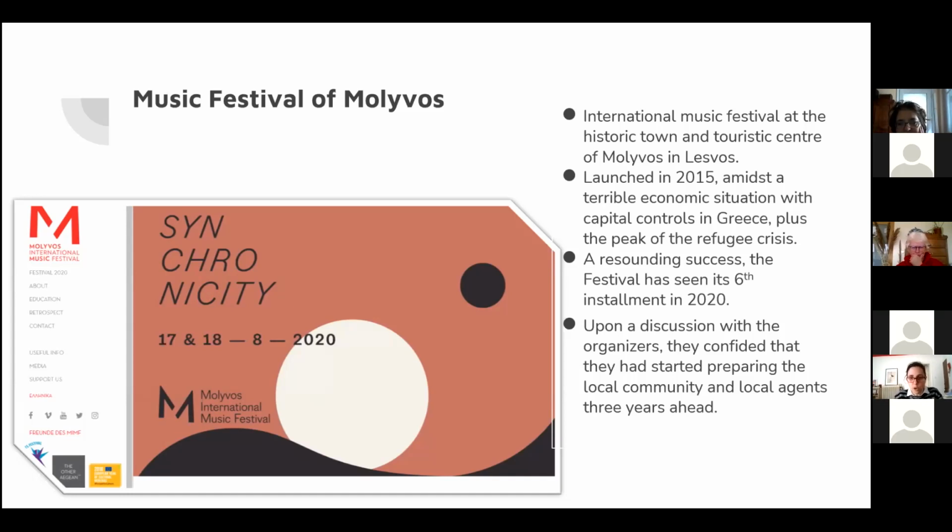And Lesbos was at the time at the epicenter of the refugee crisis, especially that summer. But they did launch their festival in August 2015, and it was a success. And actually, they keep repeating it, and they managed to have their sixth installment last August 2020.